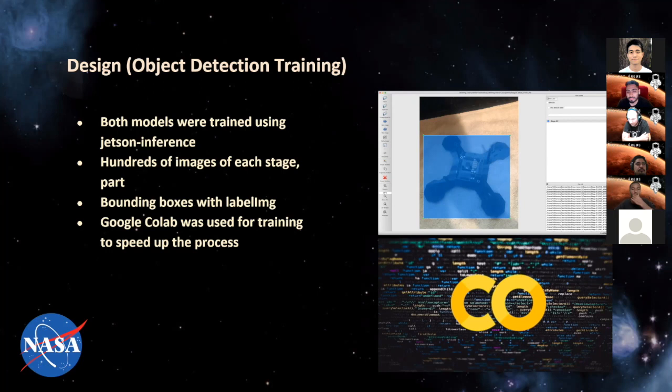And we originally started training with the Jetson Nano. It did take around a week, like a whole week, to train one model. So we switched to Google Colab Pro for the training process, and it ended up taking around 22 to 23 hours per model instead of an entire week.